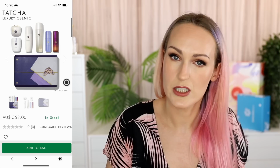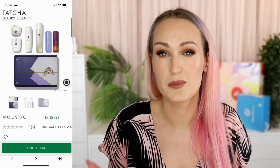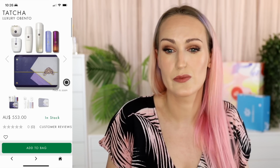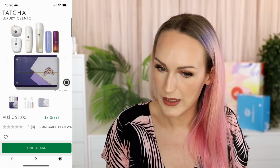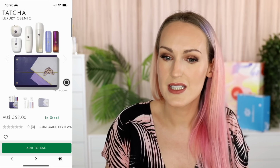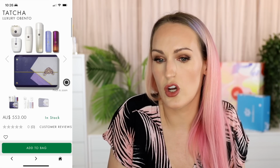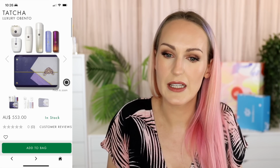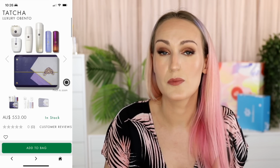Okay, we need to talk about Tatcha, because, well, Tatcha, I quite like their skincare. I don't think it's some of the best, but there's some stuff in their range that I'm just like, yeah, this is really nice. Anyway, this is the Luxury Obento. It's $553 and it contains 6 full-size products, which is not too bad. I don't hate it. There's a Camellia cleansing oil, the rice polish in the classic version. You've got the essence, the silk cream, the dewy serum, and the violet sea brightening serum.